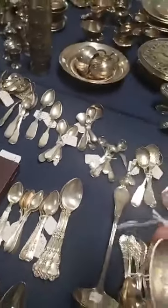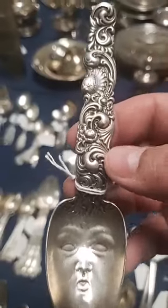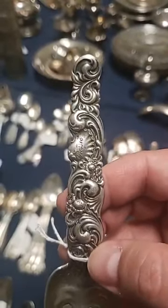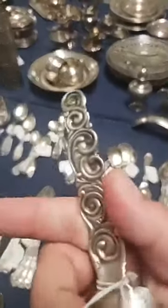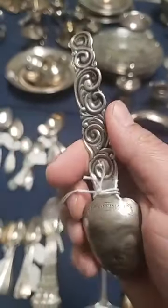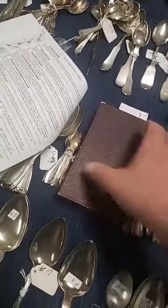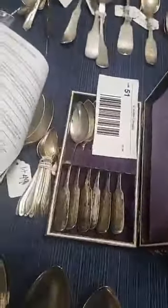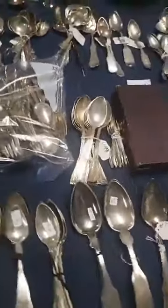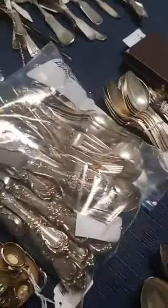Love the Whiting christening spoon. The baby's face in the bowl. And then that over-the-top handle. I mean, good Lord. There's just so much going on there. And just a really sweet piece. This is a fun little boxed set of spoons there. Nice royal color, the purple. Leave the set of burgundy in the bag, but it's a nice, good size set. I believe it's dinner size.